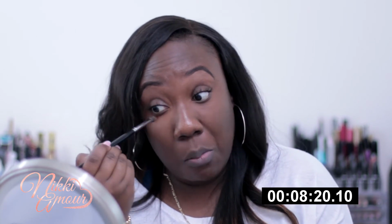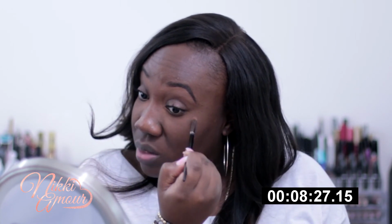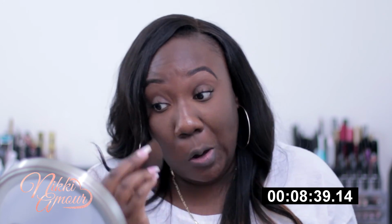And then I take that same brush that I had before and take the MAC Mineralized Skin Finish, brush it underneath my eyes. That's just again to set the concealer that I put underneath there. Sometimes I use this, or I use another brush, a Real Techniques brush, whichever. It depends on what I brought with me or what I have near me. Pounce that in, and literally my face is done.